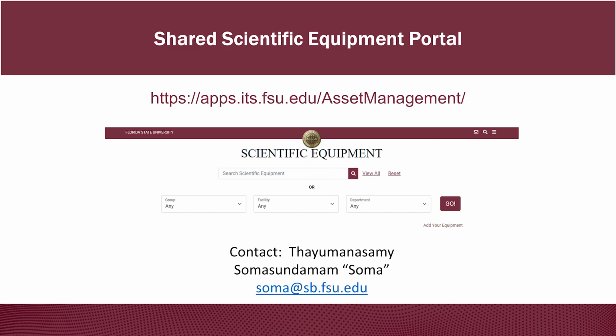Would you like to speak to what this is and when people would use this? Yeah. Okay. This is available to all of you, and also from my.fsu.edu. It's a simple way for you to search for any of the shared facility instruments throughout the FSU campus. We have over 560 of them.